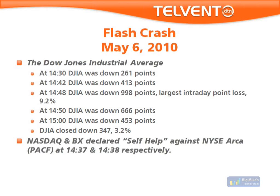Now we'll go into a little review of the May 6th flash crash. That was a big deal because the market was already down 261 points. So it was a down day to start with because of the Greece situation. But then at 1442, the market was down 413 points. And then in just 6 minutes, it was down 998. It was the largest intraday loss at that point. And people couldn't figure out what was going on.